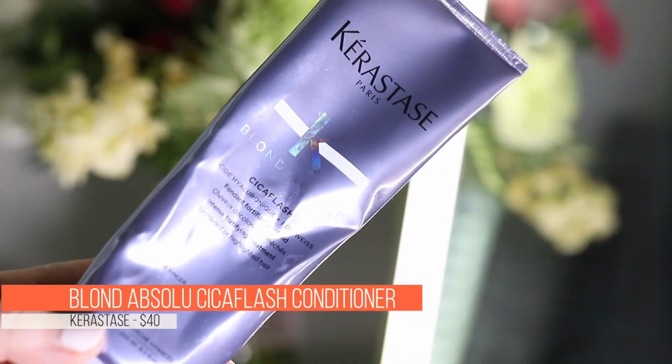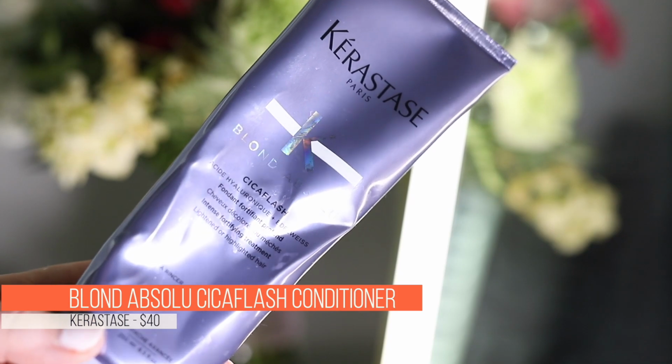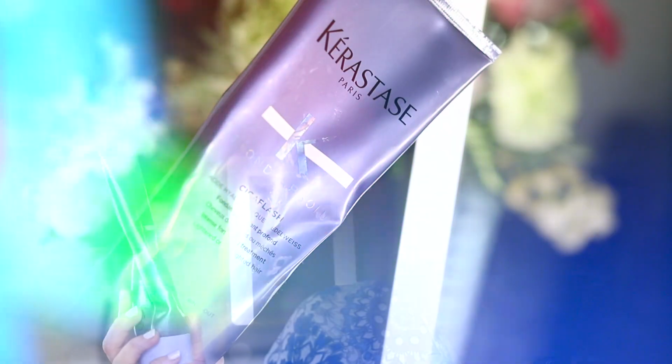The next empty I have is a little raggedy. This is the Kerastase Paris Cica Flash. Oh my gosh, it's such a long name, you guys. It's a crazy long name, and I can't pronounce half the words because they're French. It's a conditioner, and it is actually my favorite hair conditioner that I've ever used.